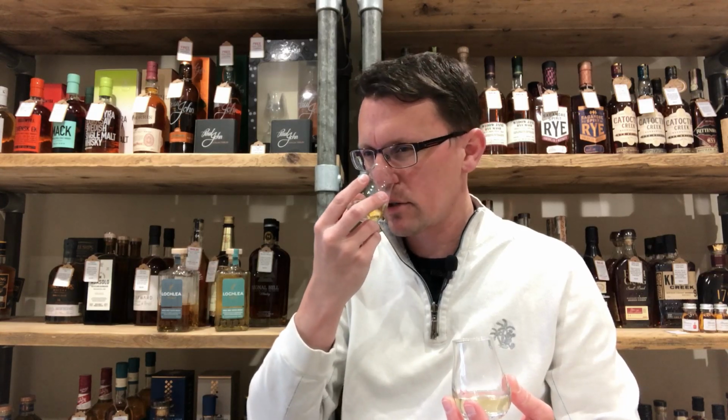biscuity. There's a touch of hay in there, like dry hay, but there is a bit of fruitiness. And I remember when I did the review video for the first release, when I first tried it, it wasn't that it was tight, but it took a few minutes in the glass to really open up, and the fruitiness did come through. So we might have the same situation here, but there is definitely a fruitiness in there, but it's more sultanas rather than dark fruits.